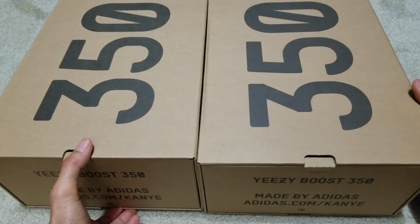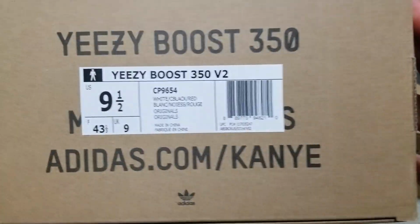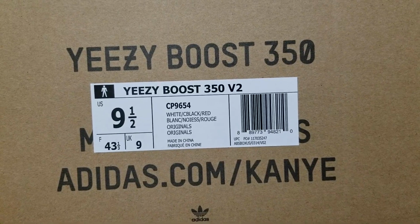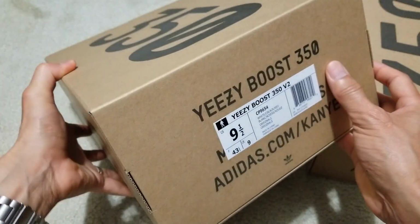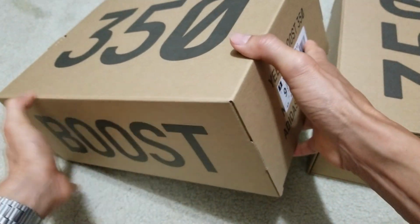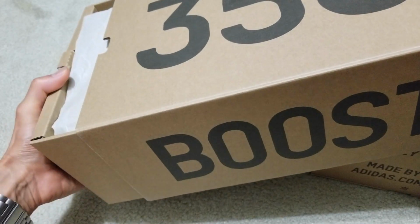So yeah, anyway, let's go ahead and take this out real quick. And this is the original one. So we've been selling two at the blue tent. One was a 9.5, and the other one was an 8.5.